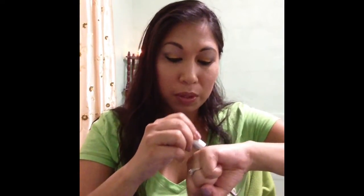The first one we have here is called Mauve. It's like a really darker color, like a brown nude color. It appears to be pretty brown, and this one is slightly sheer, and it of course has the regular Jordana scent. I really like that scent. I know some of you don't like scented lipsticks. These have a scent, but I love it. It's like a bubble gum. So this one is like a brown one.